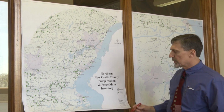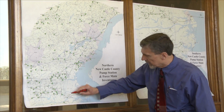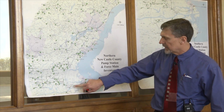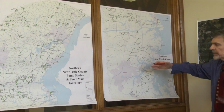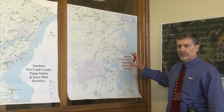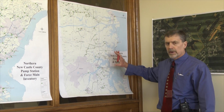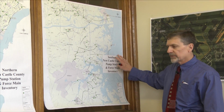The county has only one wastewater treatment plant north of the canal, and that's here at Delaware City, and it serves this area of Delaware City and North St. George's. Moving south of the canal, we service the pump stations and the treatment of the entire unincorporated area south of the canal. We have three wastewater treatment plants south of the canal.